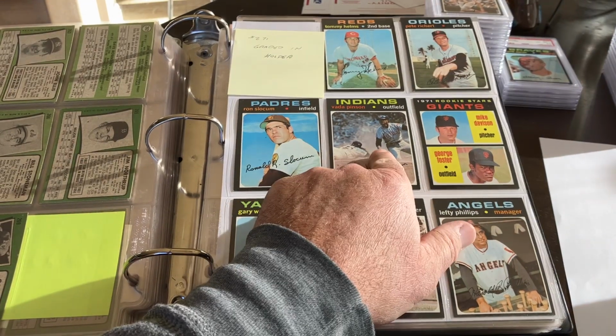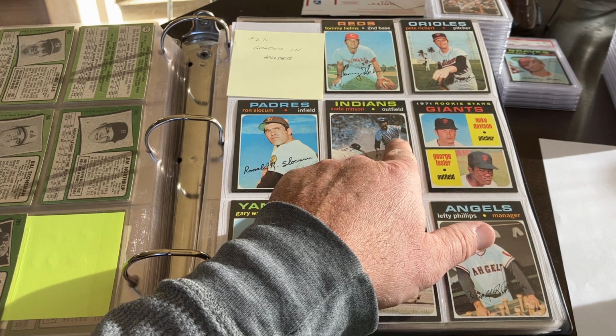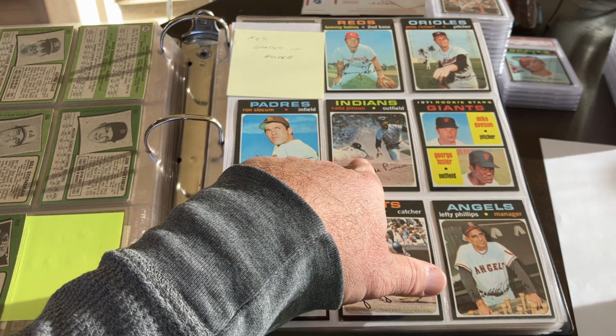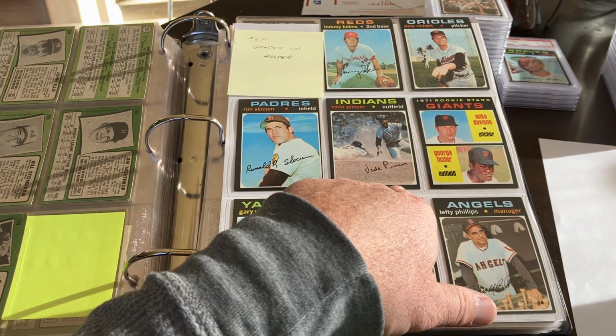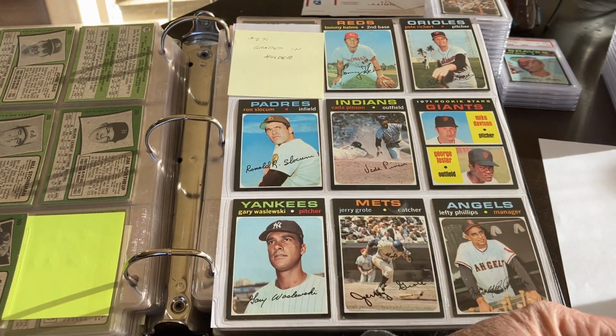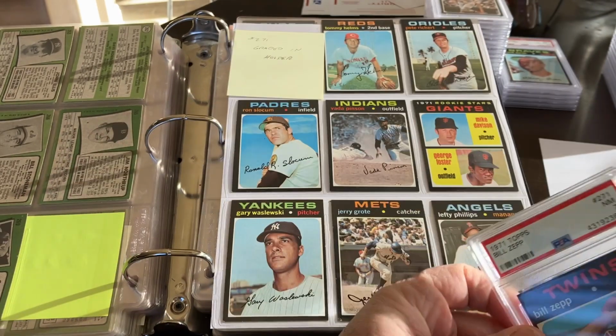271. Look at that, Vada Pinson. I guess that's Cleveland right there. Look at that, but this guy's in the dirt too. That's such an awesome shot. Bill Zepp, card 271 in a 7.